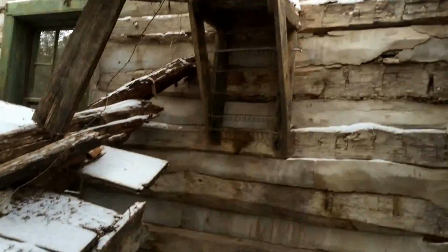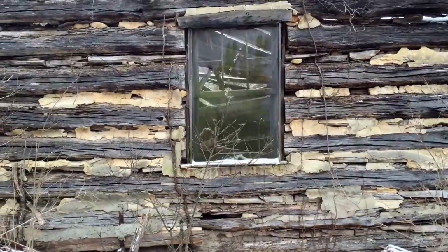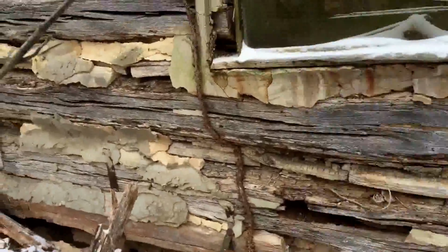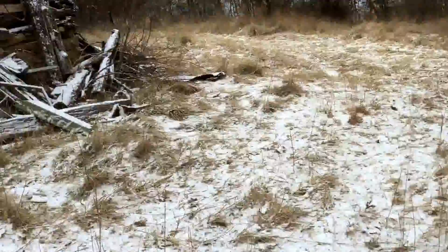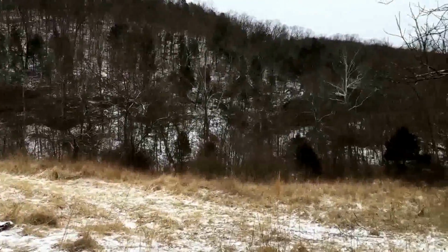Smells old. Roof just collapsed right in. Looks like they had an old shelf up there. I love old places like this. I guess this was their back window. Looks like that's an old bed. So I guess that's 18th century log cabin, and that was their view. That's beautiful.